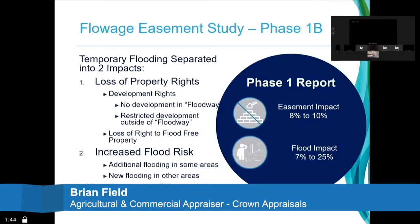And as part of our market study, it's important to understand that we are really looking at 2 separate impacts. Number one, we're looking at the loss of development rights on a lot of the property, taking away the landowner's right to, not per se, develop it into a subdivision or some large complex, but more so into a farmstead or a rural residential building site, things of that nature. Those rights are going away. That stick is coming out of the bundle of rights. So what's that worth? And you're also losing the right to not have your property flooded. So that is worth something.